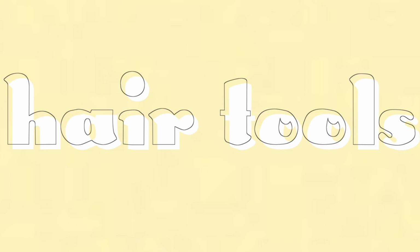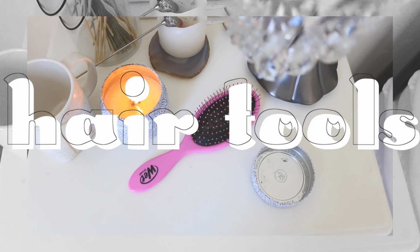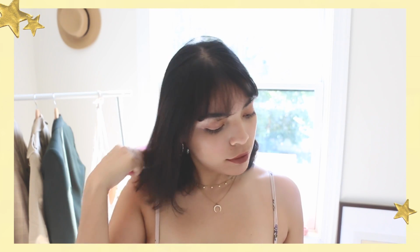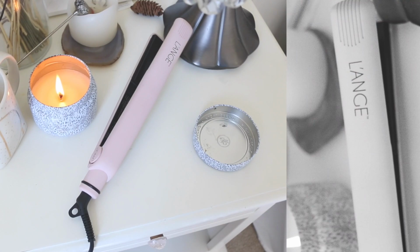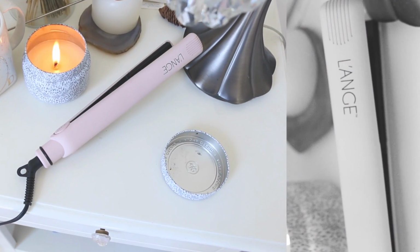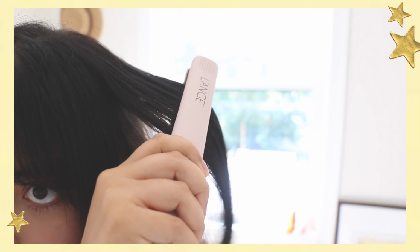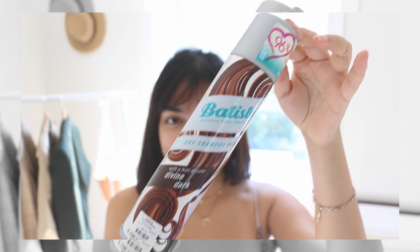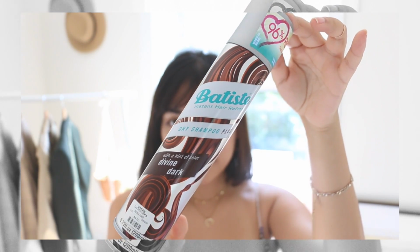Let's start things off with what I use to keep my hair fresh and healthy every day. My hairbrush of choice is always this Wet Brush, which has loose bristles to keep my hair from damaging with every stroke. For hair straightener, I've been using this one by Lange, and it's pretty straightforward. It does the job of keeping my hair neat since it tends to flip in all different directions. Since we're already on second day hair, and yes, it's already quite oily, I'm using the Batiste Dry Shampoo for brunettes.